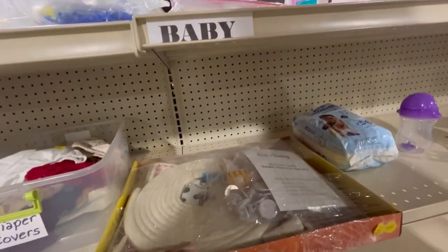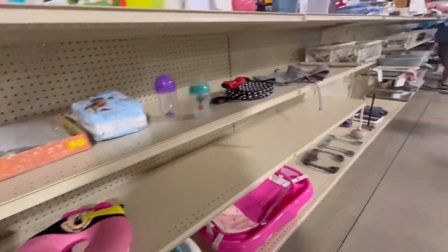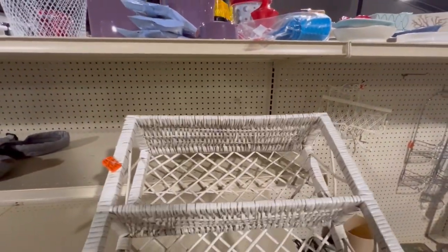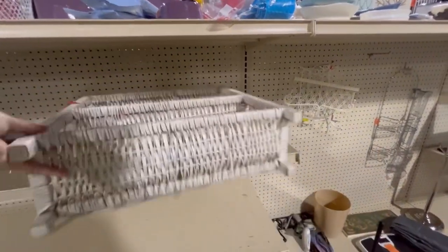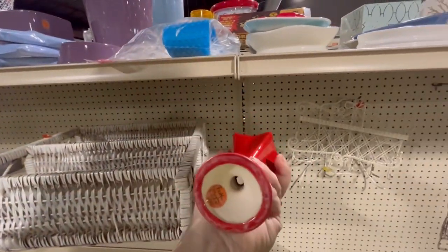What else? This one's a little messed up. Well, that's pretty good. It's got one little flake in it. Umbrella.